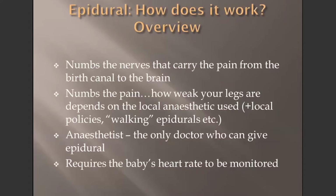What is the actual mechanism of pain relief? We will site a small plastic tube in your lower back, very close to your nerves in your lumbar area, and via this catheter we will keep injecting a mixture of local anesthetic and strong painkiller, usually an opioid, and this will numb the nerves that carry the pain from the birth canal to the brain.